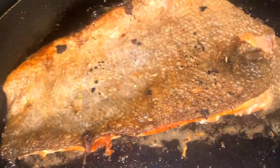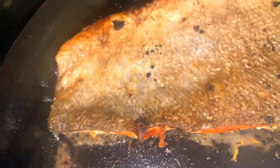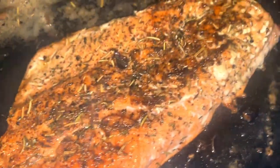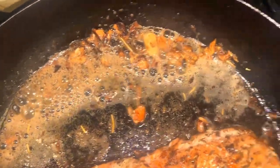So the salmon was flipped. You got the skin side up, the skin is nice and crispy. You see that? That's what you want. A little char. Look at the garlic. Little char with the butter. This is what we're gonna do.